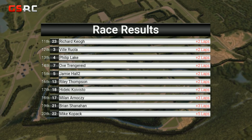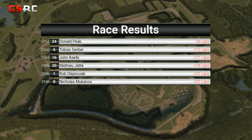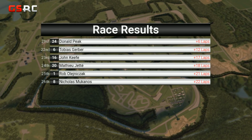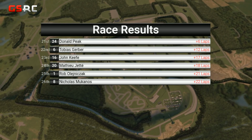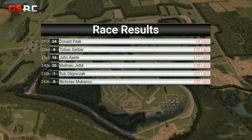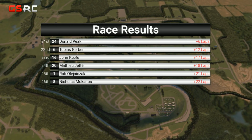Yes, we've got Michael Kopak finishing in 20th, Don Peak 21st. Tobias Gerber, what a disappointment for him. Wound up in 22nd after what could have been a podium, and John Keefe in 23rd. These are all pretty much DNFs. Mathieu Jeté finishing 24th, Rob Olenek 25th, and Nick Mukanos in 26th position.